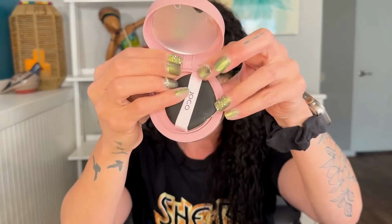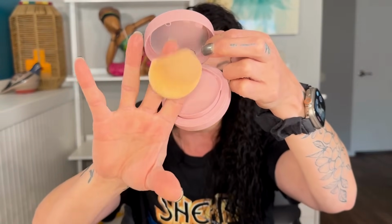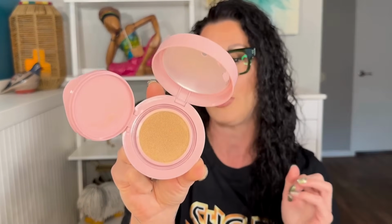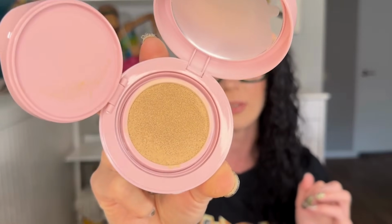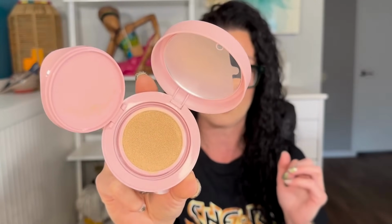So again, I've already used it, so I'm just going to show you what it looks like on the inside. So your top flap, you're gonna have your little puff that comes with it. And then when you open the flap, it will come nice and sealed. But of course, like I said, I have used it, so I've removed the seal, and it just looks like this. I do believe they only had 2 shades, and this is the darkest of the 2 that they had.